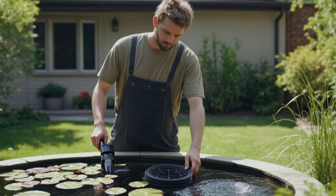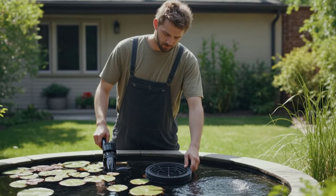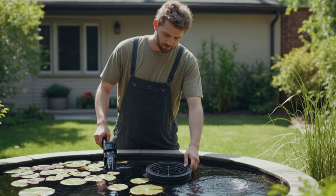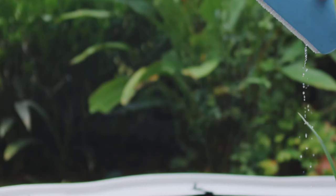How to do it? Use a net to pick up trash and fallen leaves on the water surface. Gently brush the pond walls with a soft brush to remove moss. Suck up sediment at the bottom of the pond with a siphon or vacuum cleaner.